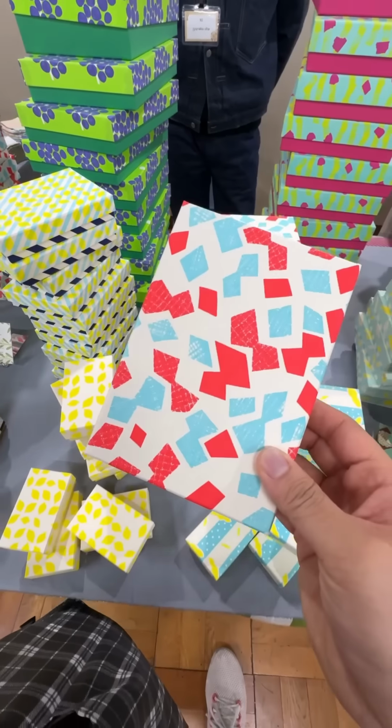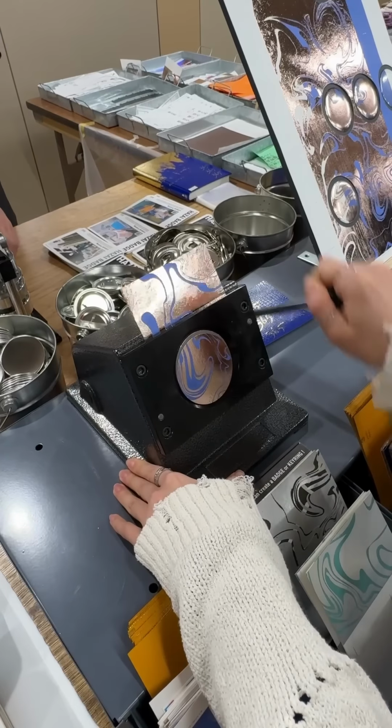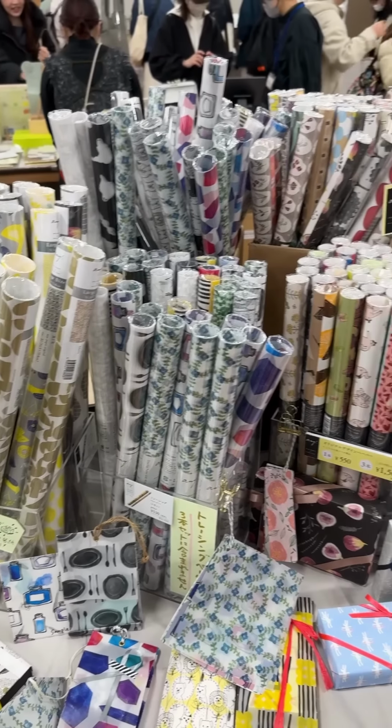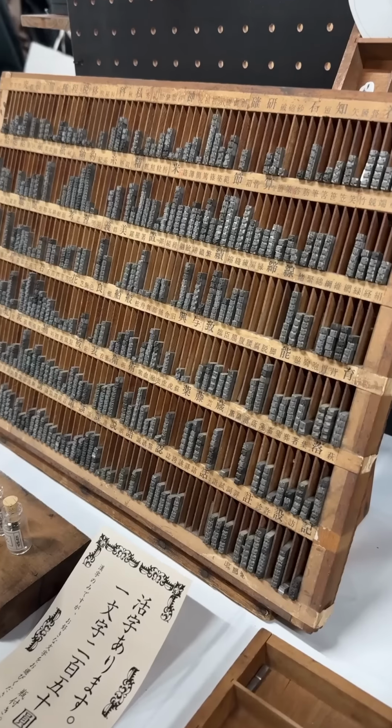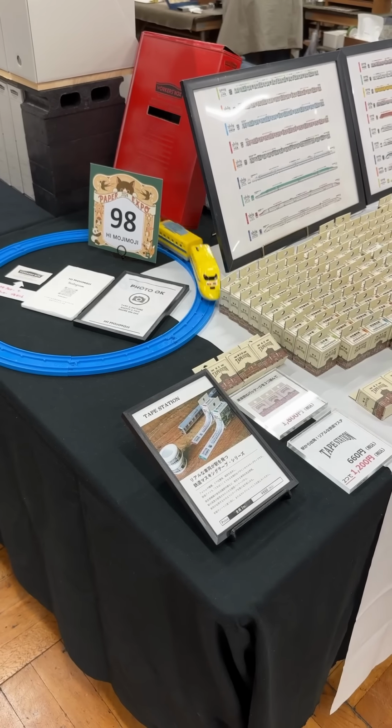There was a paper and stamp exclusive event in Asakusa where we got to experience different workshops, get a bunch of free unique stamps, and find Japan's latest paper and stamp related products. There were 120 stands across 3 floors, and a lot of them were individual artists and small businesses.